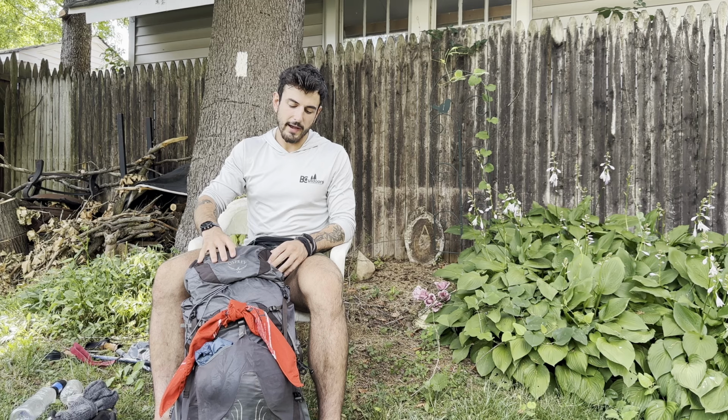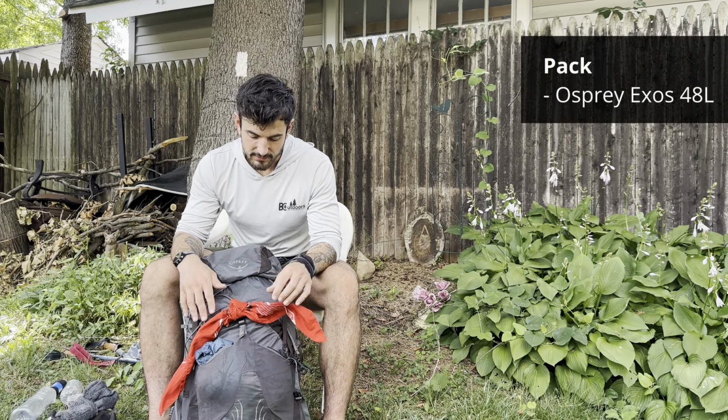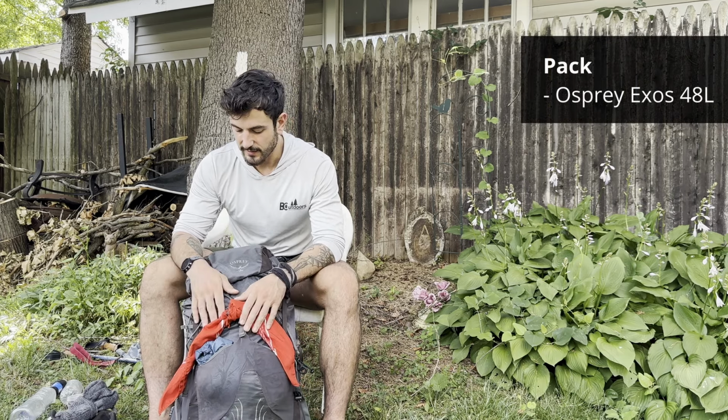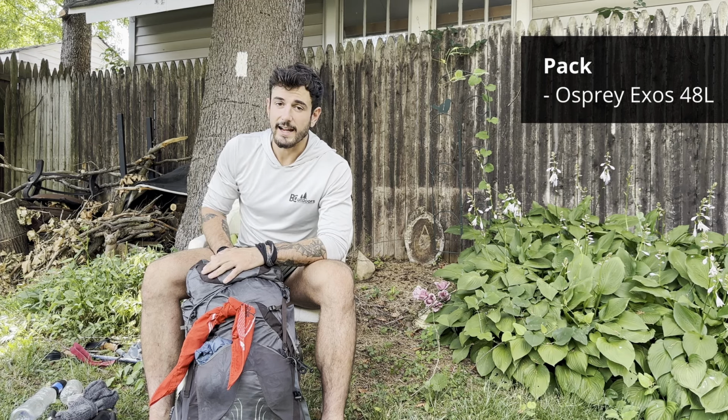We could start with my pack next. I had an Osprey Exos 48 liter. This pack was fantastic. I had no problems with it whatsoever. I beat the hell out of my last pack, and huge shout out to Osprey for giving me a brand new pack for free at Trail Days this year. When I brought up my old pack, they were like, yeah, we could just basically replace the whole thing for free, and that was fantastic and definitely helped me out a lot. I keep a bandana in case you need to wipe things down. That's why I had that bandana there.